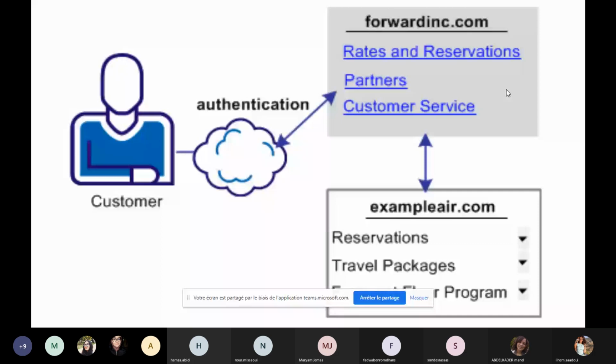The frequent flyer account determines a certain status level at forwardinc.com, and the status level determines which discount offers the customer receives for car rental. Forwardinc.com here wants to present the appropriate discount information to its customer. However, it does not want customers to log in and authenticate at ExampleAir.com first, then have to log in again at its site. Here, the solution is SAML. Next slide.